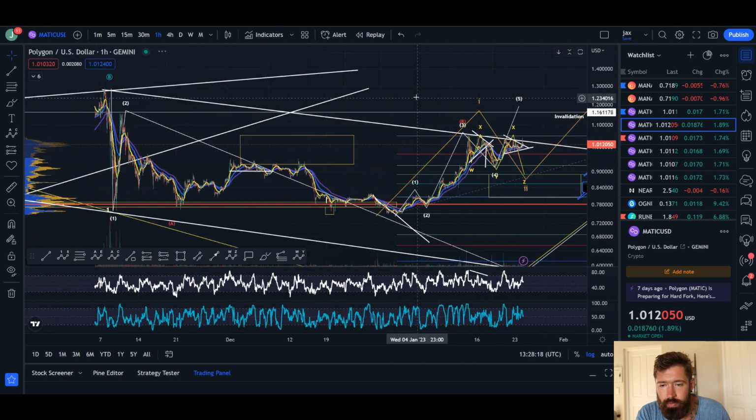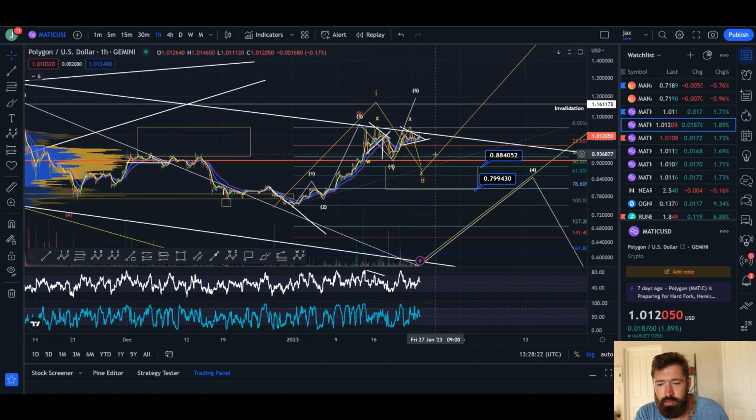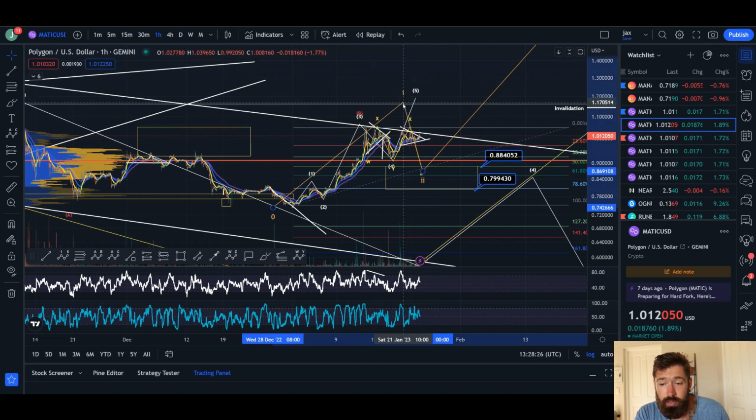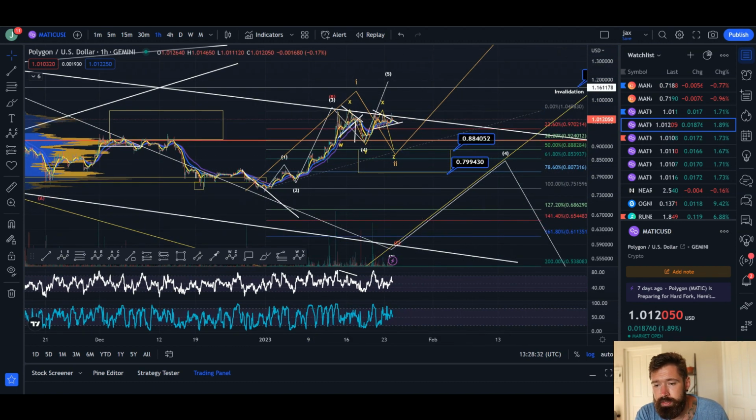I do think the 5-wave move is close to completion, whether it's right now and we start to break down, or if we're still looking to put in a wave 5 to complete the wave 1. I do think we're close to completion, but if we do break down from here, then I would look for a bounce in between 0.799 and 0.88.